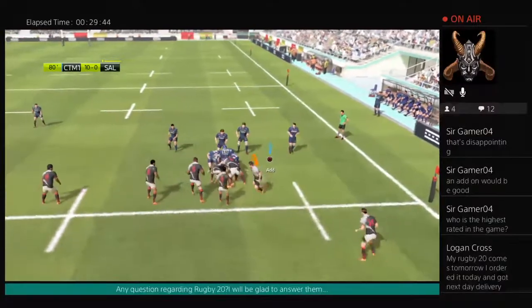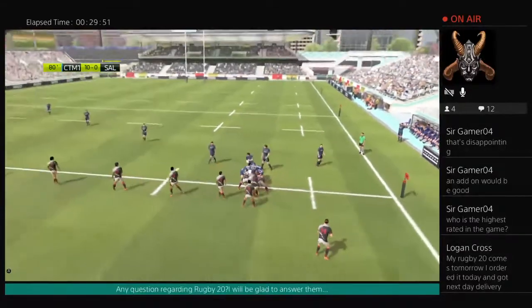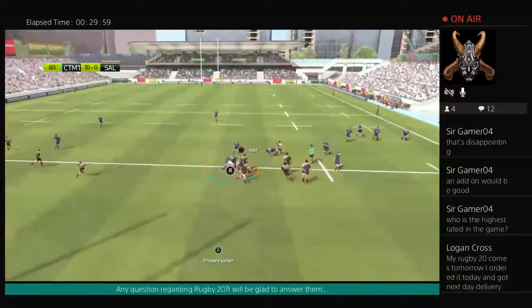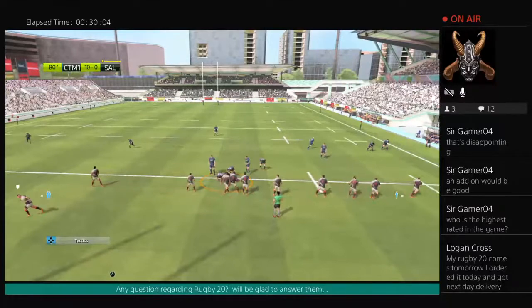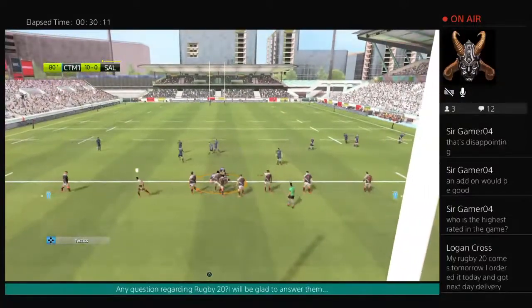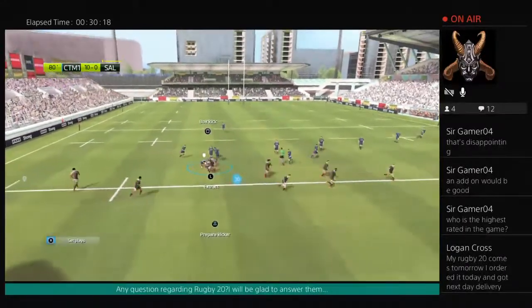I enjoyed the career mode more, and I bought Rugby 18 early last week, just to get the time passed to actually play Rugby 20. And the career mode in Rugby 18 for me was better than Rugby 20's career mode. But we'll see, maybe if they update the patch for us, whether some things might change. I don't know.